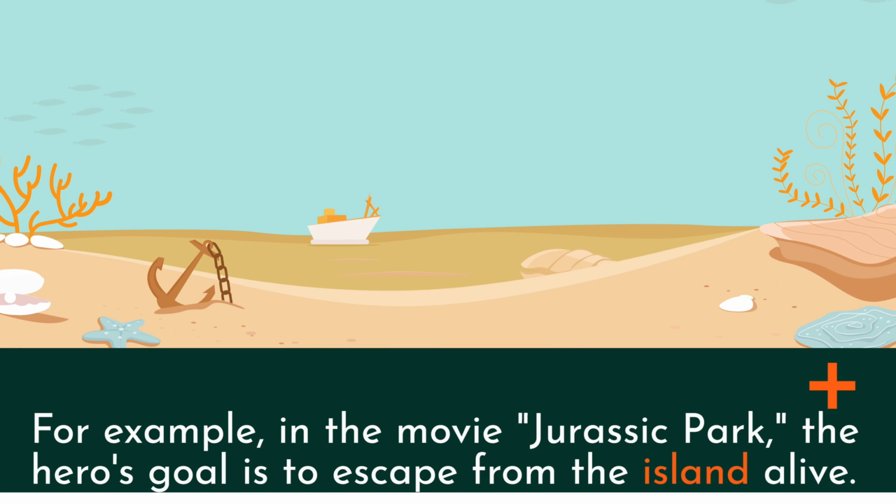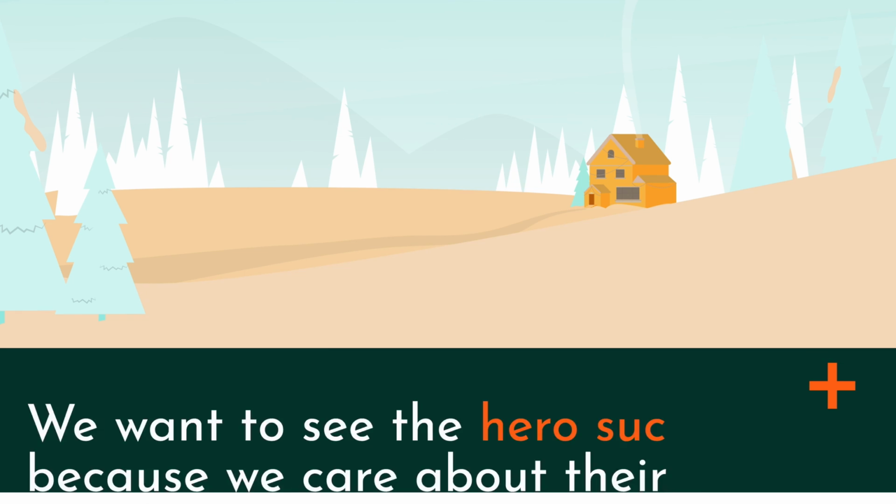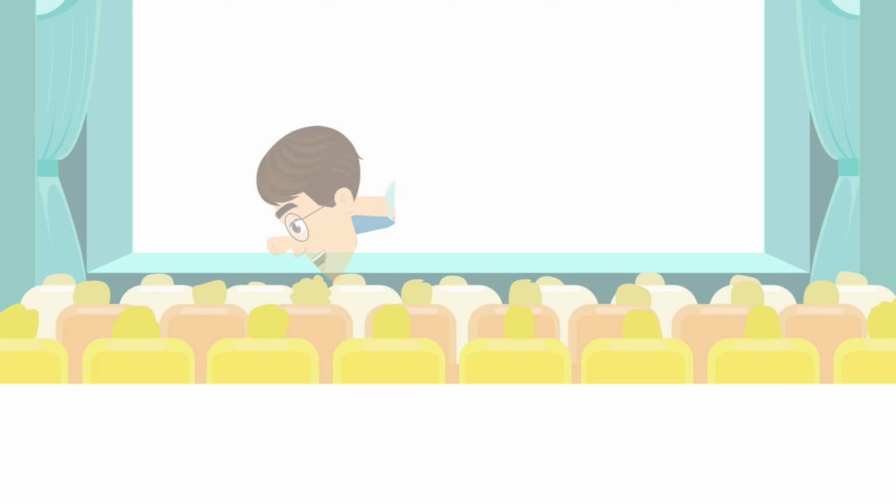For example, in the movie Jurassic Park, the hero's goal is to escape from the island alive. This is a clear and identifiable goal, and it's what keeps the audience engaged in the story. We want to see the hero succeed because we care about their survival.